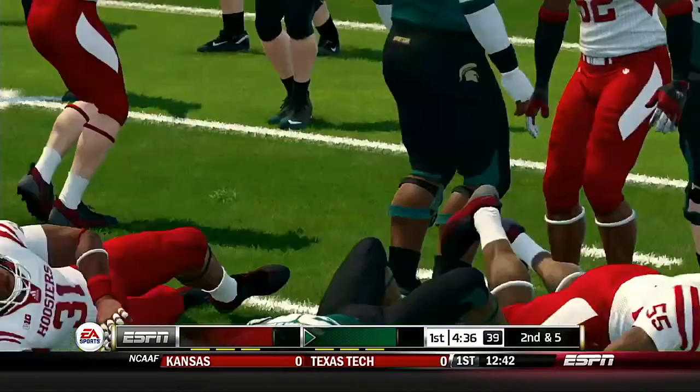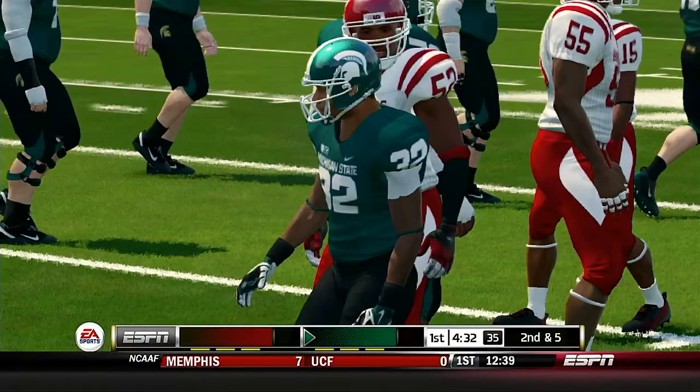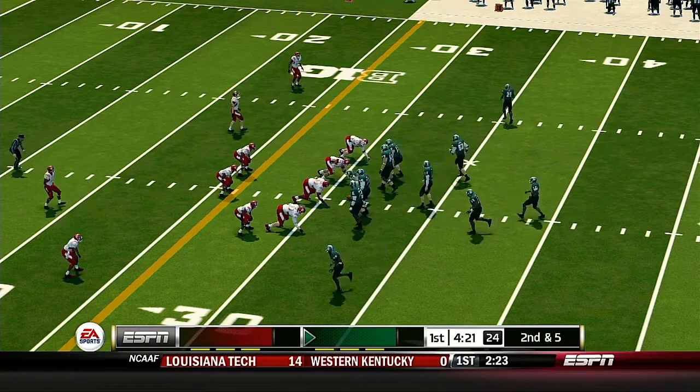Up the middle for a nice gain. Carter gains about 5 yards on the run. That brings him second and five. Man left, man left. Four down. 31 to fight.